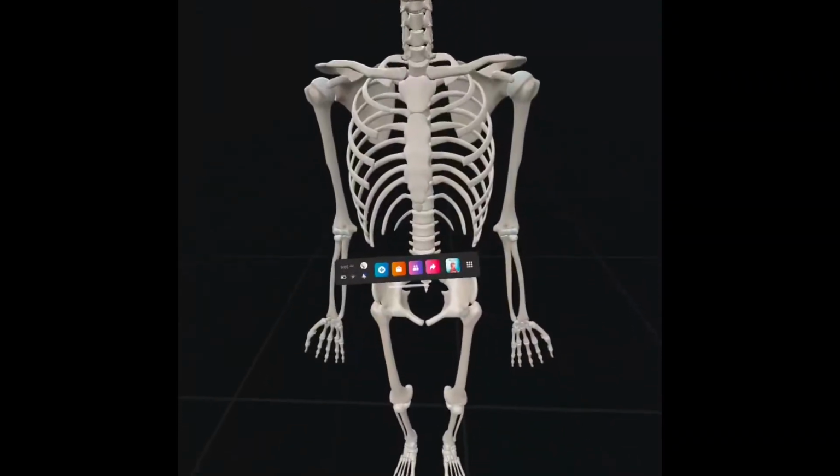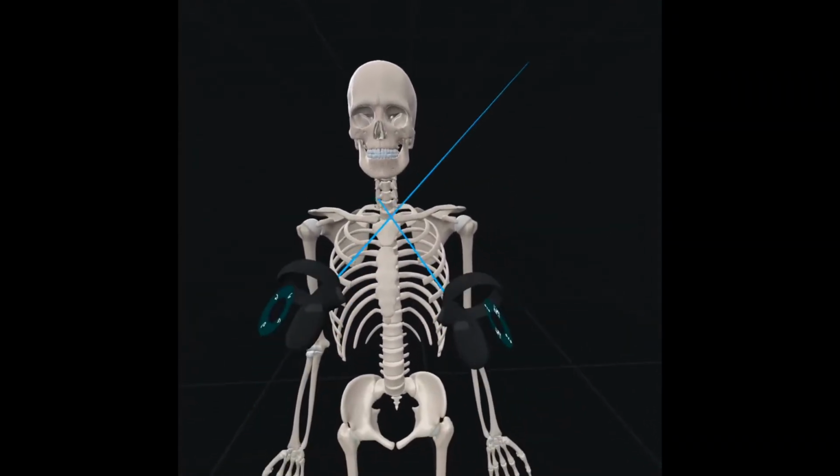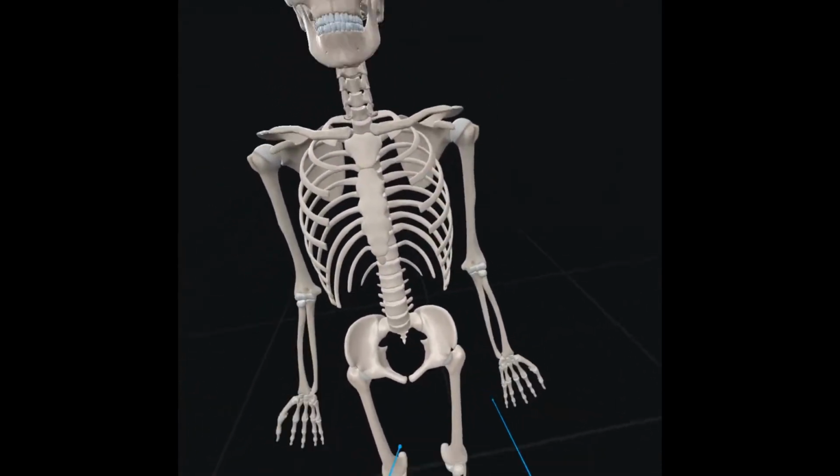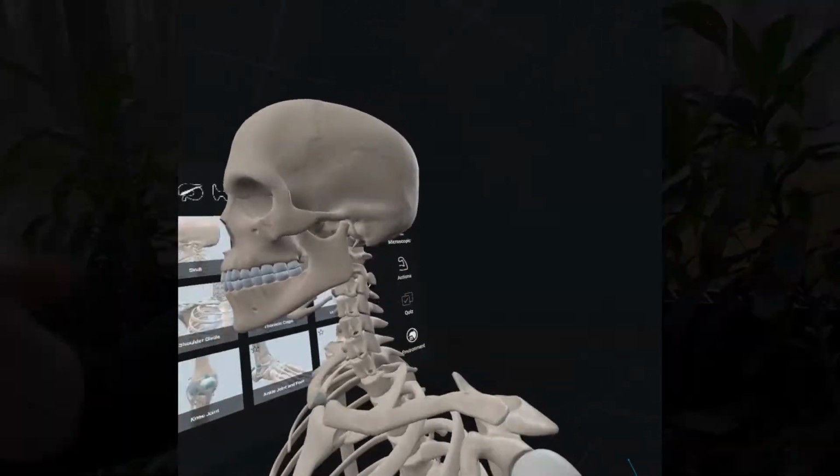So how to use the VR headsets, what are some of the structures they could be looking at, and how to look at them. Because for some people that are new to VR, like myself, the first time you're using it, it's not always easy to figure out how do I rotate the brain? Can I take this part out? How do I put it back? So you don't have a bunch of parts all around.